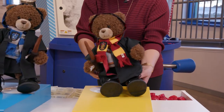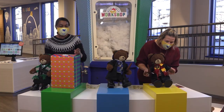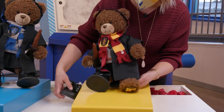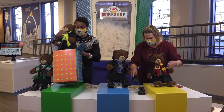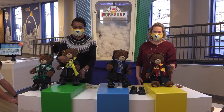This is awesome. So I love our Harry Potter bears. They have soft, cuddly fur, and then let's check out their paw pads. Absolutely, and we have one more here. And I got my house. My house is Slytherin. Yeah, awesome. And this guy's Hufflepuff. We have the whole gang here.